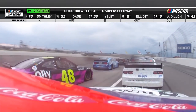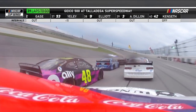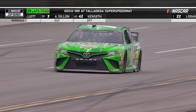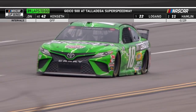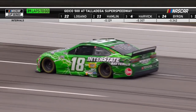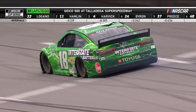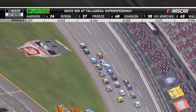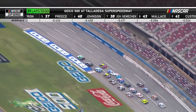Vince? Kyle had some contact coming to pit road for that last stop when he came in and topped off, and they were concerned it was going to create a tire rub. They thought maybe they had escaped that. Evidently had not, and he's got to come back. Hard to say. He's moving around. Oh, you can see right rear tire, I believe, is down, and there's some smoke there.